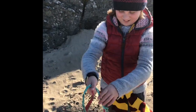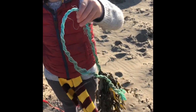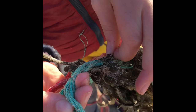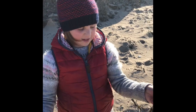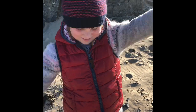Sorry, I got sand in my eyes. Two ropes. One red one without any seaweed. And then there's this green rope with the seaweed. If you look closely, the seaweed has kind of bound to the rope. I think that's what happens if some sort of litter is left. Oh yeah, it came off. No seaweed rope! Yes!